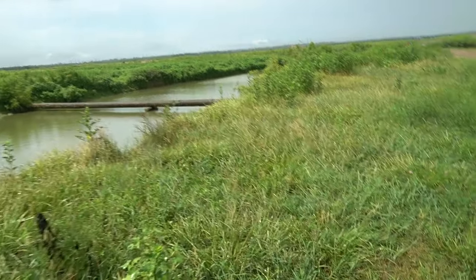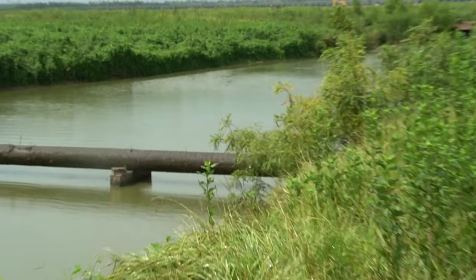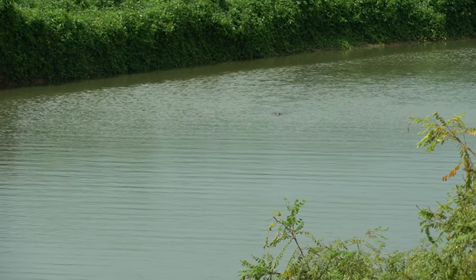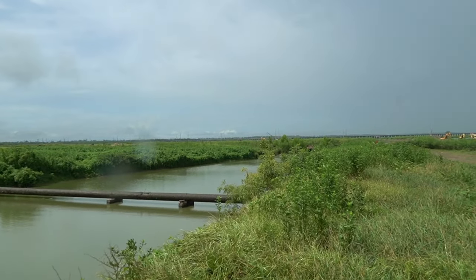This is one of the biggest alligators I've ever seen. Guys, look at the size of this thing. I can zoom in. Oh, his whole back was out of the water. I turned the camera and he went down. He's trying to eat me.